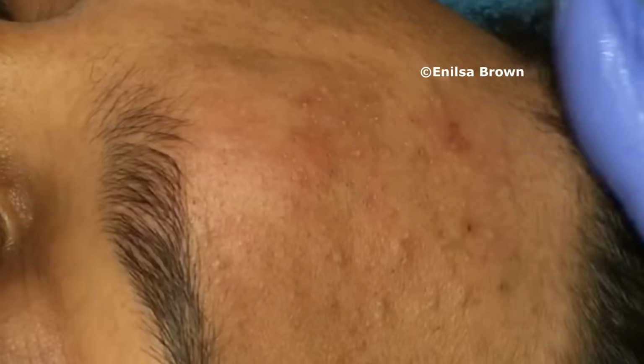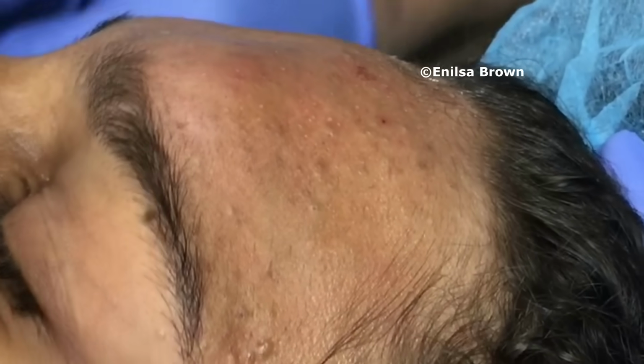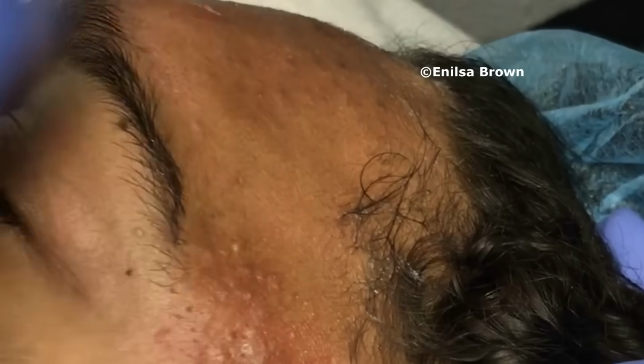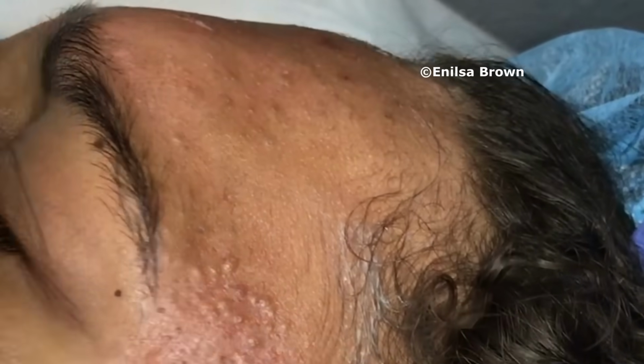but again, you want to wash your skin really well after you do extractions. It's going to be really important. You don't want any bacteria to kind of get on the skin, so you want to make sure you clean it really good.